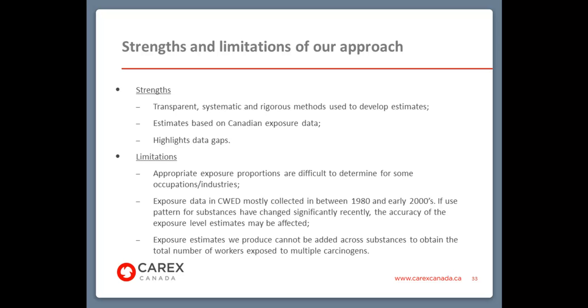Our methods do have some limitations. Sometimes it is difficult to assign appropriate exposure proportions to industry occupational intersections due to the lack of information about the work environment for the intersections in question. We have less confidence in these estimates and have noted this in our documentation.